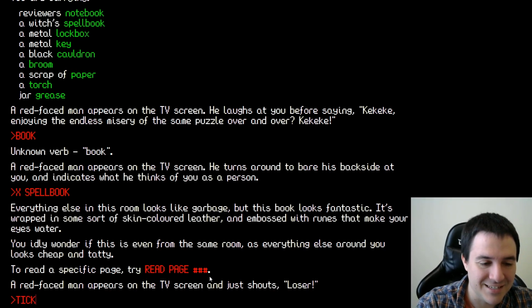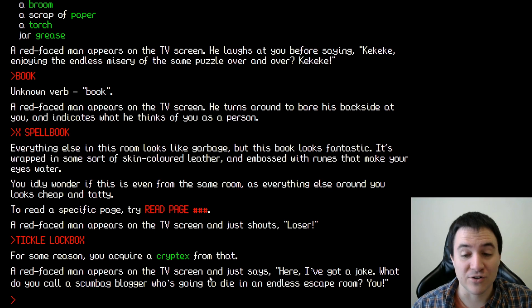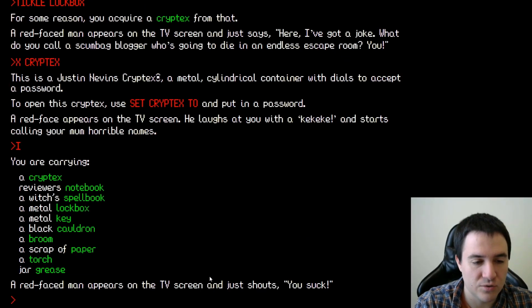But one thing is he tried to tickle the lockbox. For some reason you acquire a Cryptex from that? Are you kidding? That was it. Okay, well, I don't know what to set the Cryptex to.